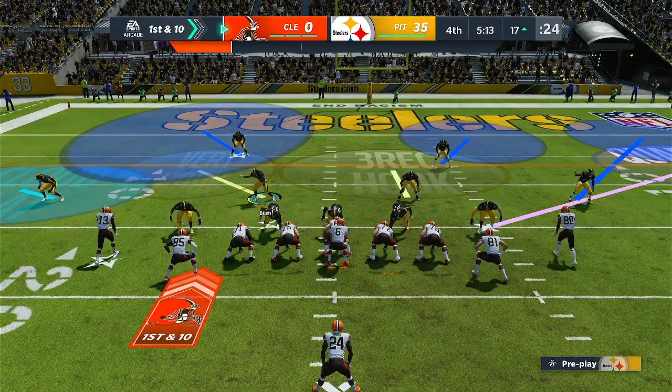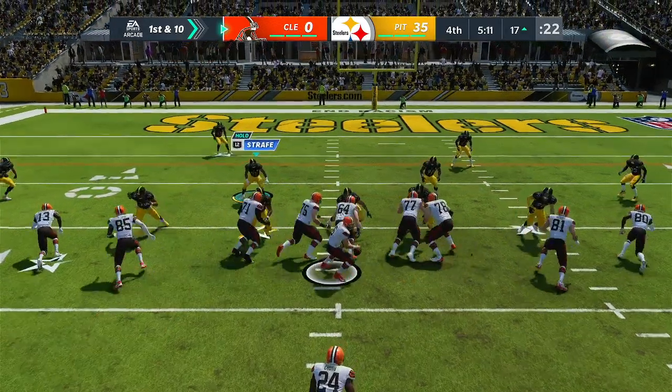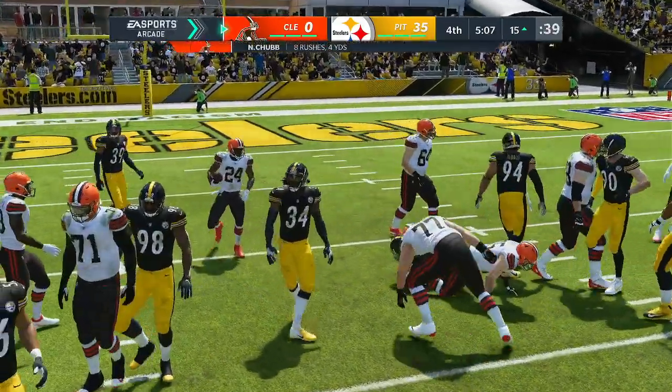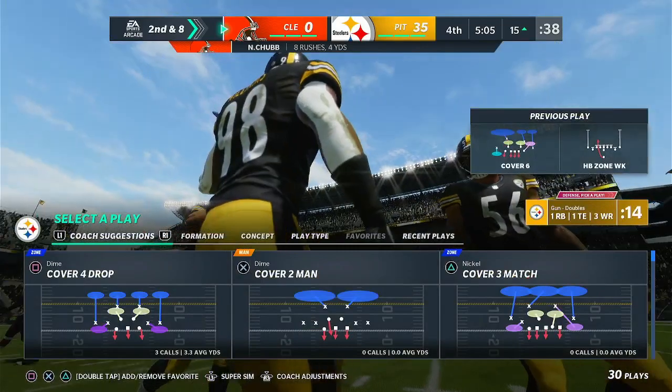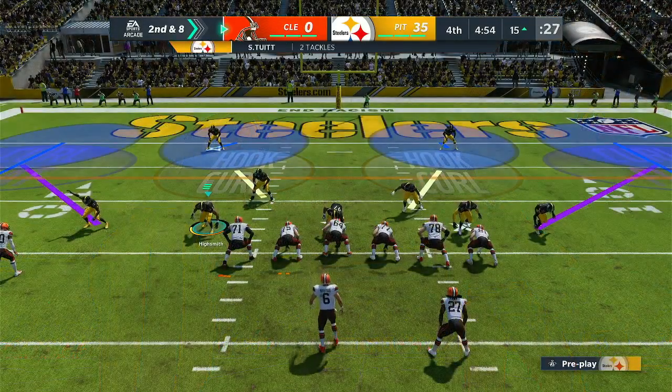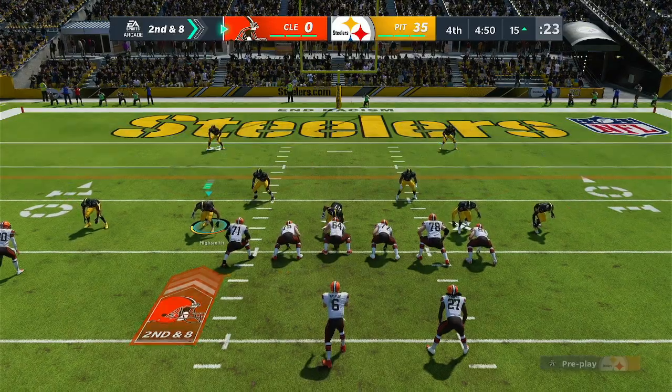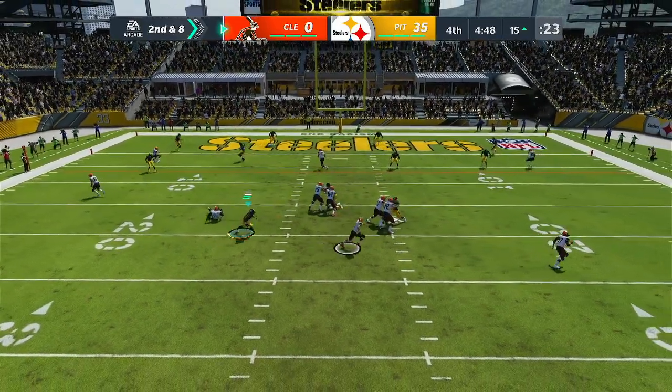Finally, a first red zone opportunity for these guys. They've got a first and 10 at the 17. And he'll be stopped after a gain of only a couple down to the 15-yard line. The last run got a couple. Here's second and 8 at the Steelers. Now Mayfield.